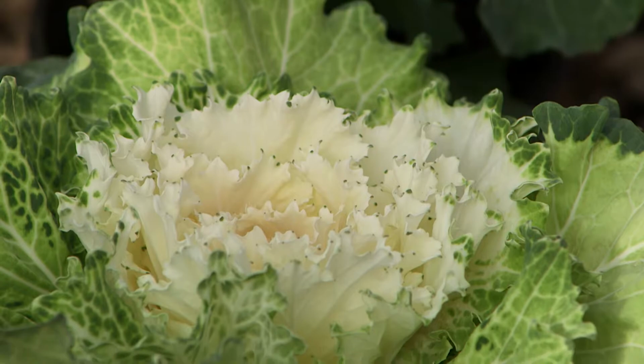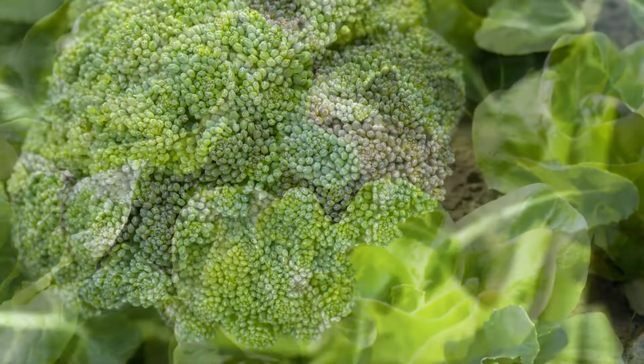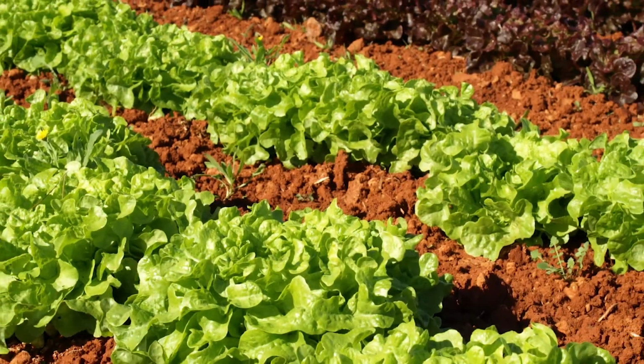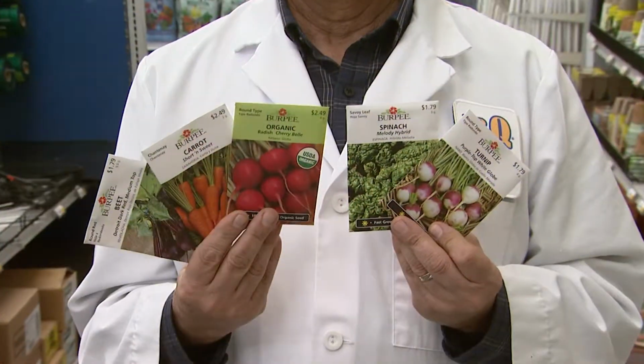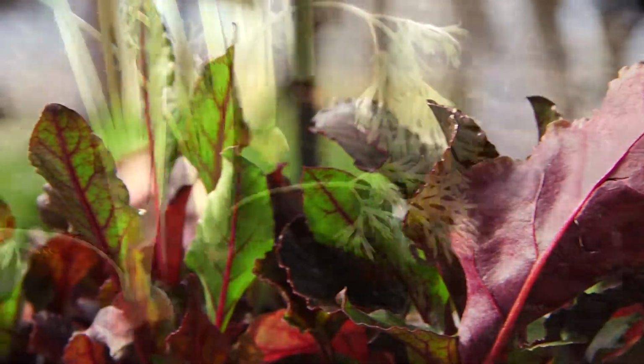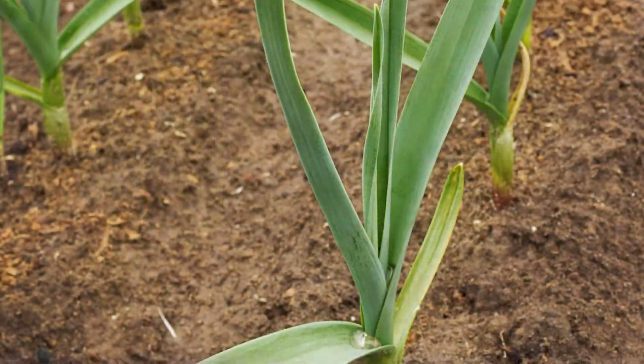Today we're going to address some of the most frequently asked questions that I get about fall gardening. The question I get most often this time of year is what vegetables are best to plant in my fall vegetable garden. Leafy crops like cabbage, cauliflower, broccoli, Brussels sprouts, lettuce, all of those leafy crops are great to plant for the fall season, as well as root crops like radishes, beets, turnips, carrots, onions, and garlic.